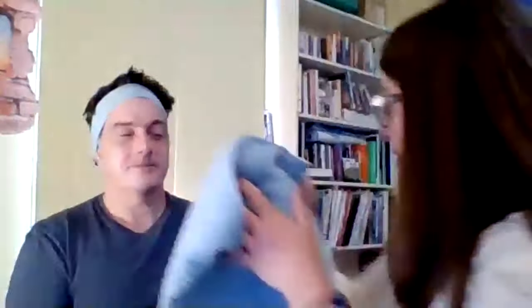All right, so now that is the infusion mask. You can open your eyes. I've stayed away from your eyes. I'm not sure if you can see the detail there. Maybe come in a bit closer, love. So you can see it has begun. It went on clear like a gel, and now it's begun to foam up and turn white.